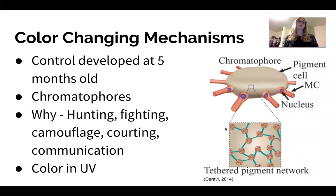And chameleons change color by their color changing mechanisms of chromatophores. And this control is developed at around 5 months old. Chromatophores are individual to each species. So one species may be much more colorful than another because they have different chromatophores. And chromatophores also differ between male and female chameleons, with females being more dull than male chameleons.